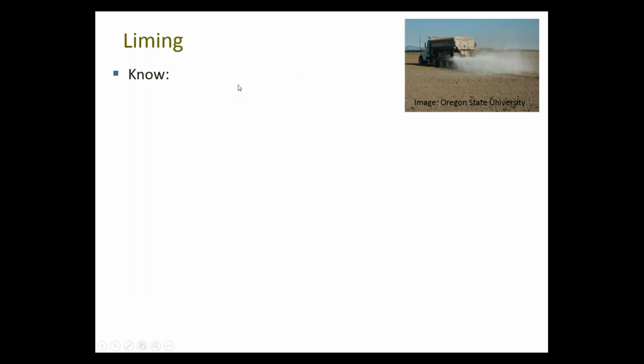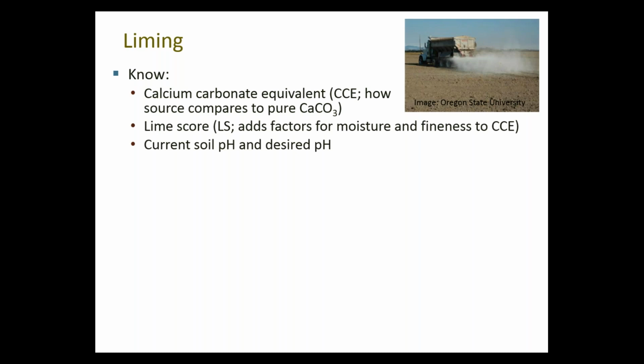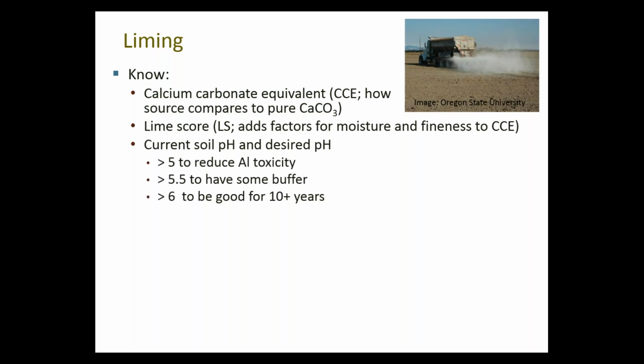If the pH does come down too low and you simply can't get it higher by changing your cropping system, you're probably going to have to lime. Some things you're going to want to know about your lime source are the calcium carbonate equivalent, the lime score, the current soil pH and the desired pH, also likely the buffer pH, and then have a target.